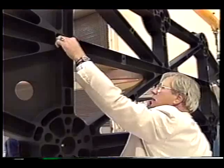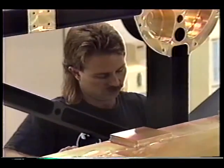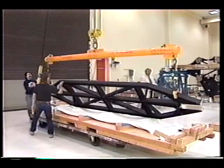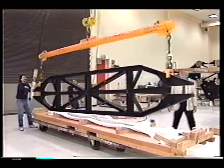The assembly proves the efficiency of modern CAD-CAM techniques used to create these parts. Computer-aided design and computer-aided manufacturing are an important ingredient in maintaining a robust manufacturing sector in the United States.